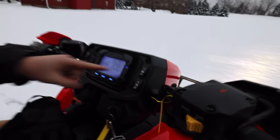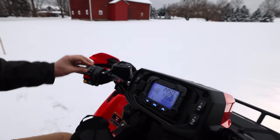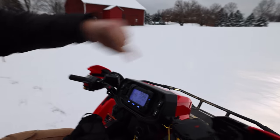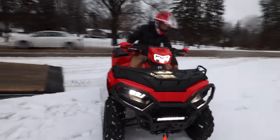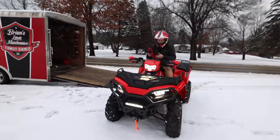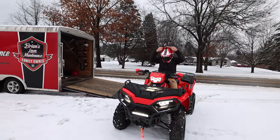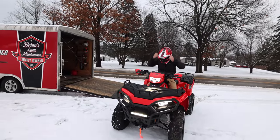The LEDs are on, the lights are on. Can you give a front shot? These are the new LEDs, by the way. They look real nice. I think the LEDs are sweet. They're a couple hundred bucks, but they're definitely worth it. I definitely like the look of the whiter light more than the yellow one.